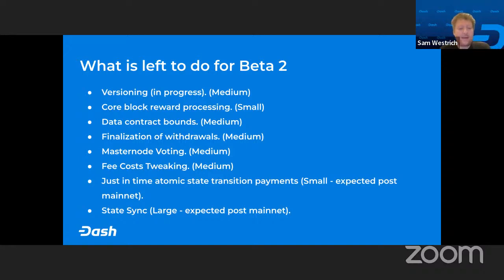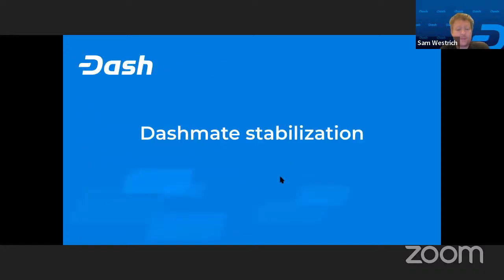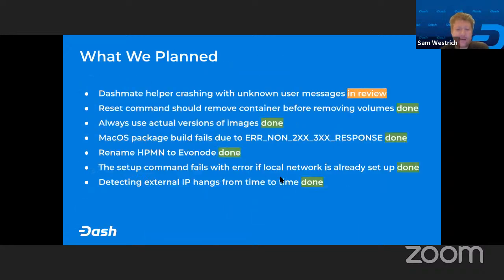Okay, moving on to Dashmate stabilization, and I'll give it back to Ivan, I think, or no, Kostya. Go to me. So yeah, let me say in a few words.